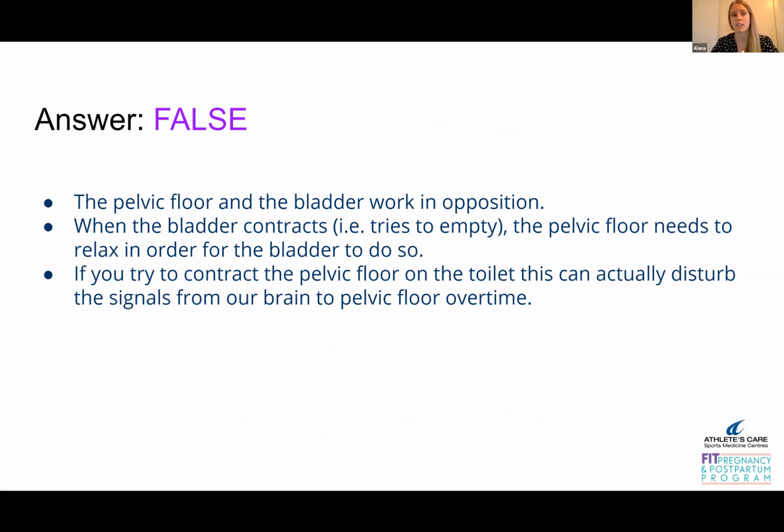So if you practice Kegels, i.e. contract and tighten the pelvic floor on the toilet, it actually can mess up the signals coming from the brain to the pelvic floor to the bladder to fully empty. And over time, that can really disturb your ability to empty your bladder and even your bowels. So please, guys, do not practice your Kegels on the toilet. This can actually be quite harmful in the long term.